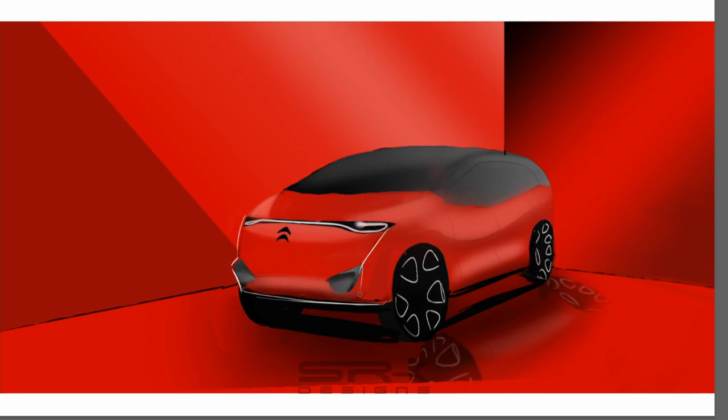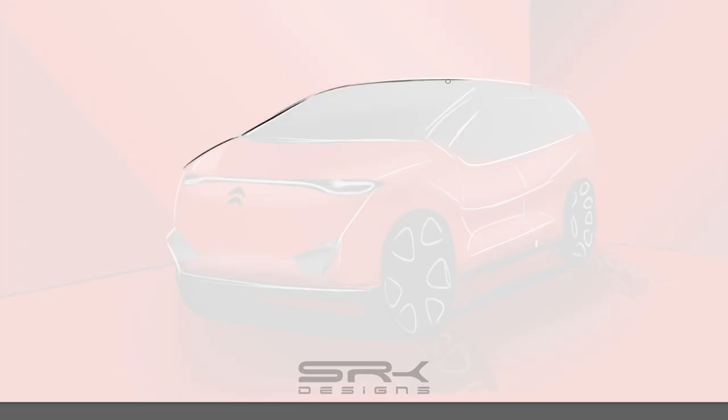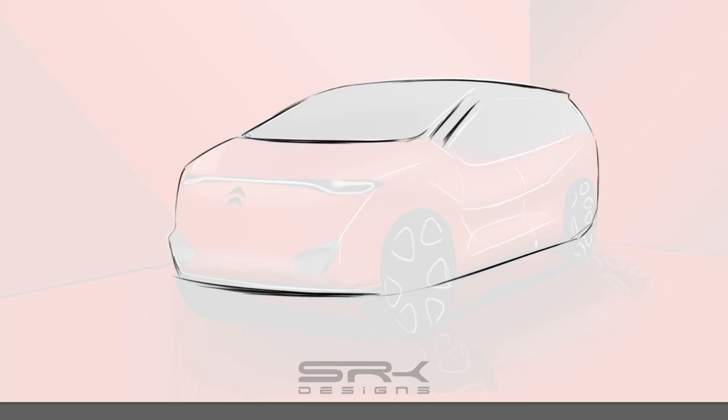Now I create a very rough outline of the overall form and some character lines to get an idea about the surfaces. Using the image as an underlay, I start putting down the first lines. I'm trying to create the sketch as close as possible to the original image.